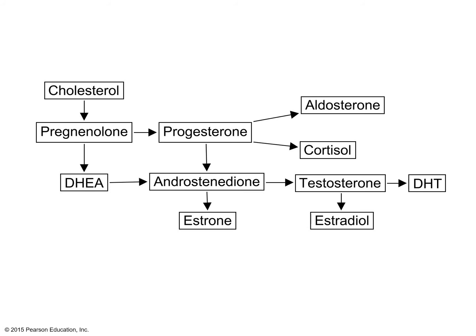DHEA is dehydroepiandrosterone. The production of sex hormones is dependent upon the secretion of this compound, which is the most abundant steroid in the human adult. It is produced by the adrenal glands, gonads, and brain, and serves as a precursor to the sex hormones, but has some activity on its own, mostly as a neurosteroid involved in the formation of memory.